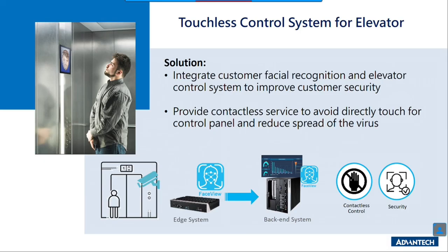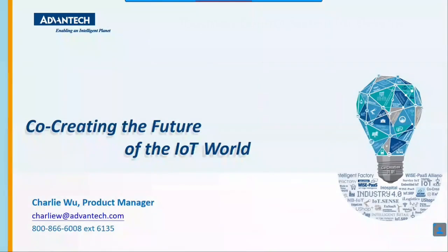So those are all the different use cases, different scenarios, that combining the Advantech hardware and CyberLink software can achieve, helping us create a good solution for your customer's application. And with that, I will return the podium back to Jay, and thank you very much for your time.